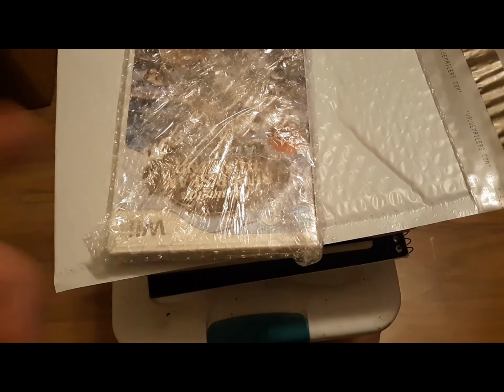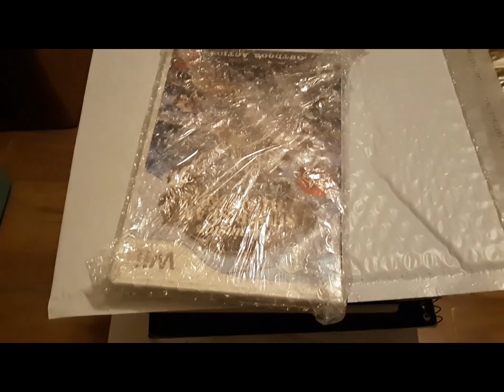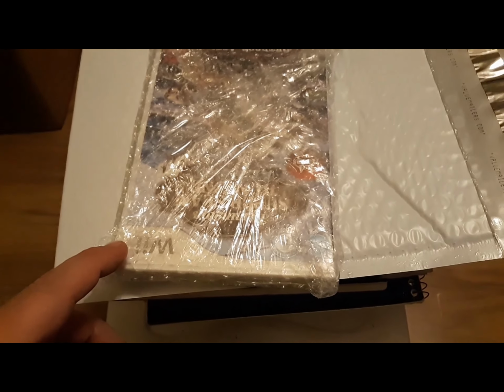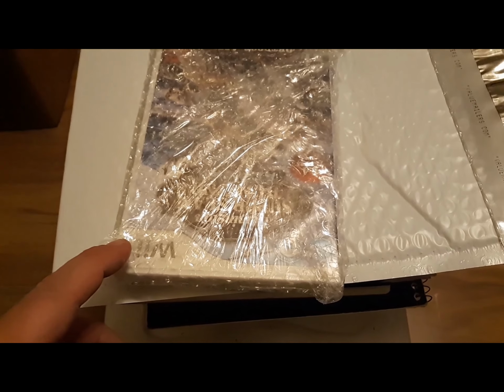But with a brand new one, especially a gift, right? They don't want to open it up. They want to open it themselves. That's why they paid $27 for it. So we're going to wrap it up and send it along. Hope it gets there.